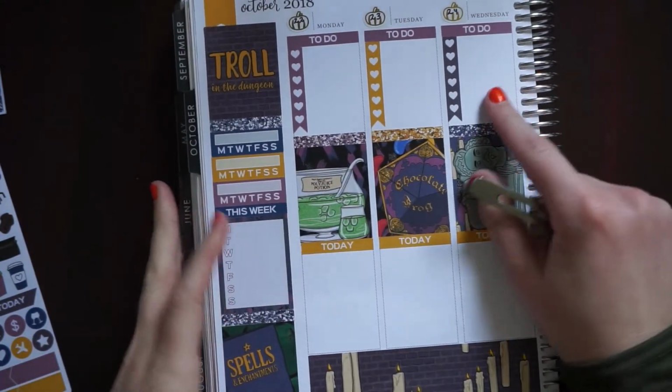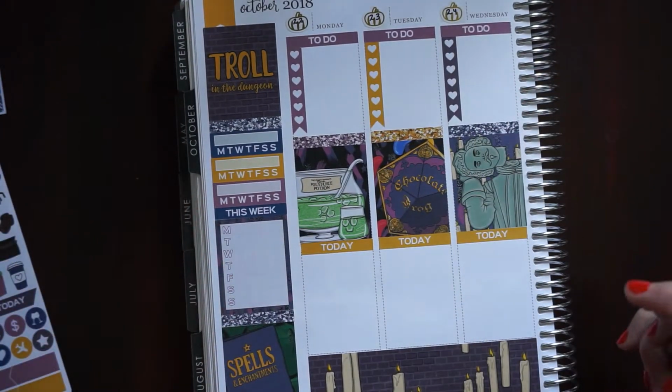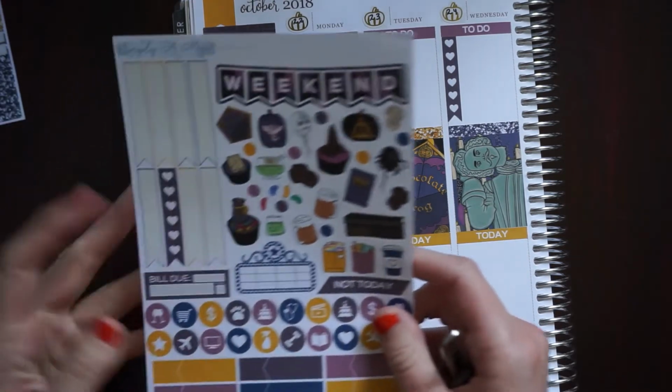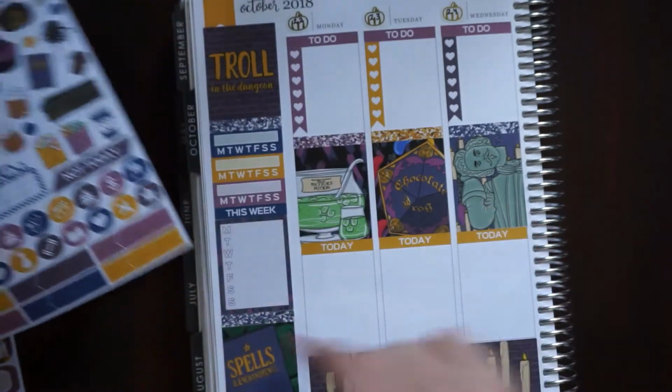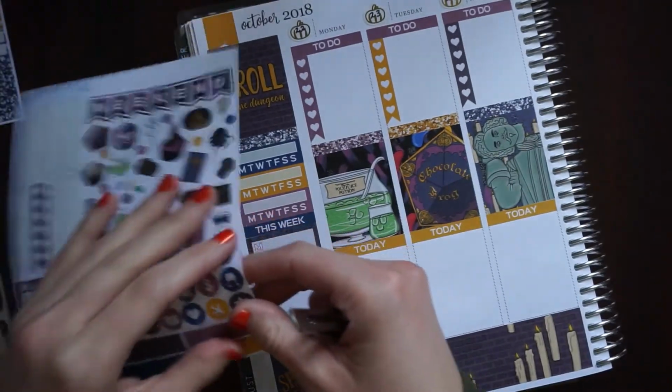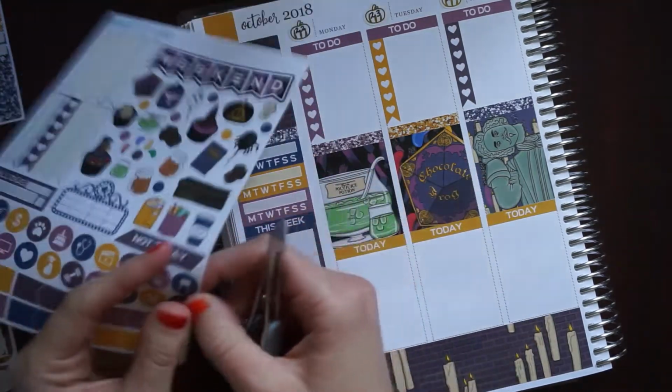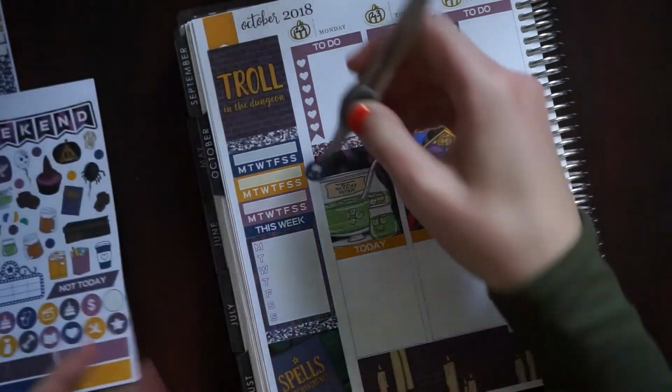So now to kind of get into the day today, I do want to finish off the sidebar. I don't usually put icons down, but I am going to this week just because otherwise these icons would kind of go to waste for me.